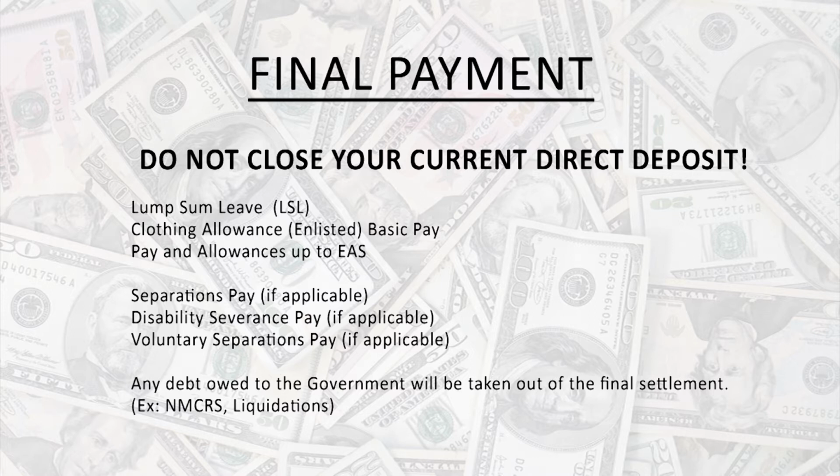Through this class, we will go over lump sum leave, your clothing allowance, basic pay, as well as allowances up to your EAS. For those special cases, your separations pay, disability pay, severance pay, or voluntary separations pay, if applicable. If you receive these, you should already be aware and informed by your career planner.